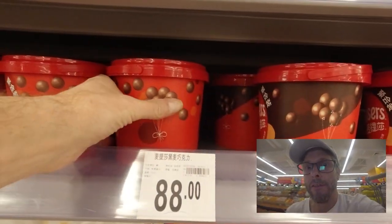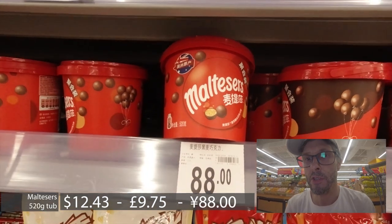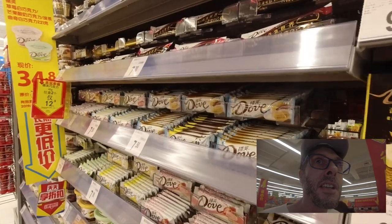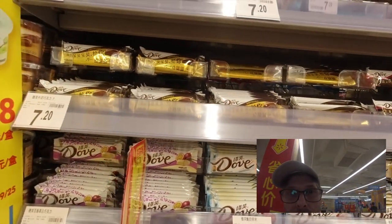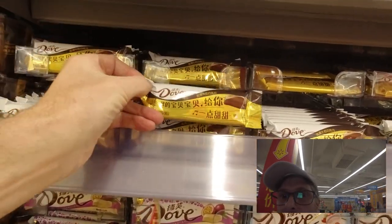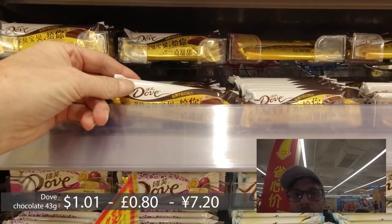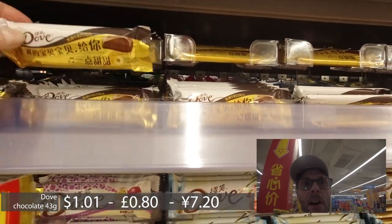So we have 520 grams of Maltesers at 88 RMB. This is a brand we don't have in England. This is called Dove. I believe it's in other countries, the States maybe. This is 7.2 for a 43 gram bar.